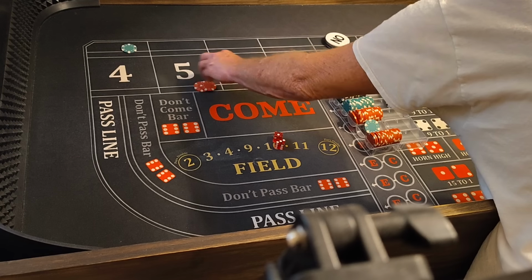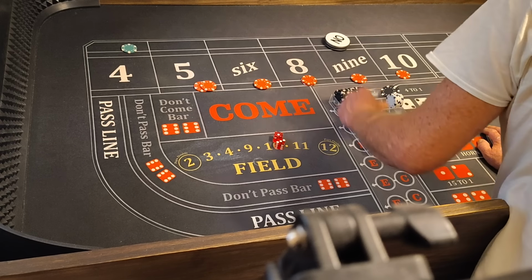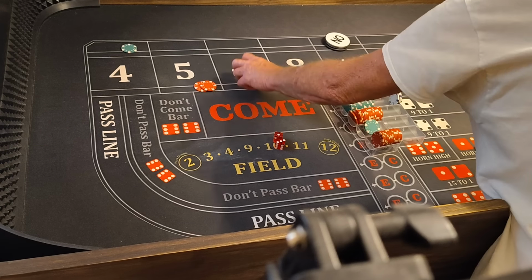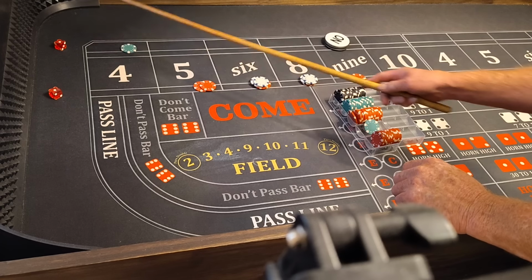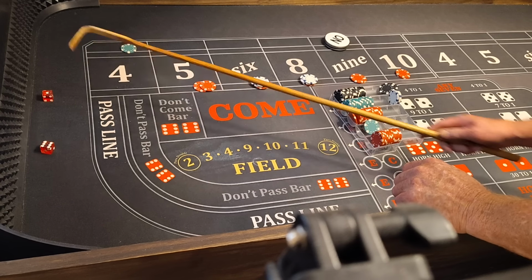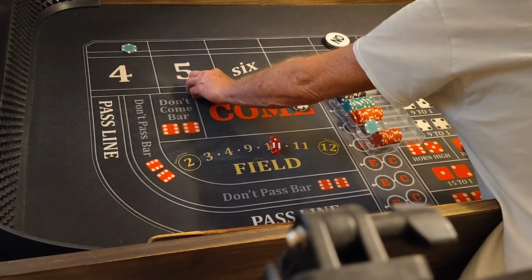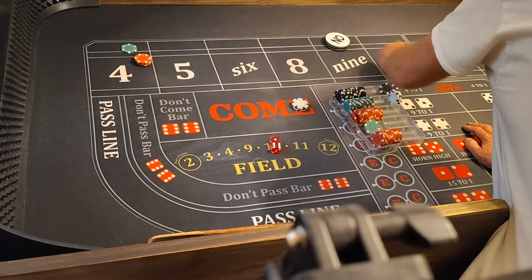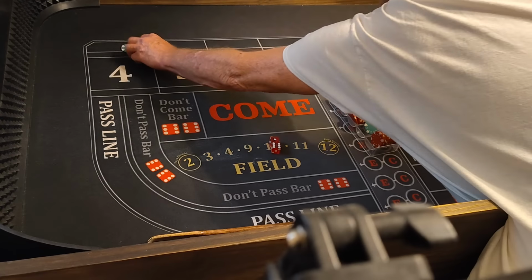We're going to play with that 50. 10, 20, 30, 40, 50. Cap the 6 and 8. Here we go. Snake eyes. No help. 6, 1, 7. You suck, Randy. I went 25 on the 4. Still making money.